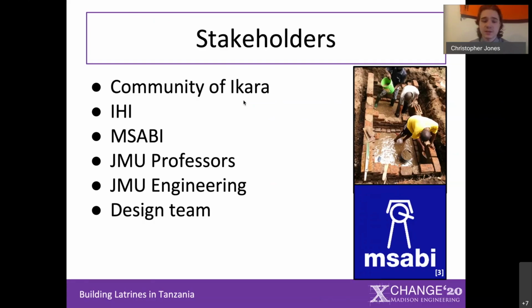We're also working with Msabi. They are a non-government organization located in Tanzania, or in Ifakara, excuse me. And they are primarily responsible for building a lot of the latrines in Ifakara. They were currently working on a project when I was there where they were finishing up building some latrines. They had just started to run out of funding for building latrines. The picture you see on the slide here is a picture of their team constructing a double-chambered or two-chambered latrine. They've also helped develop some boreholes and some wells.